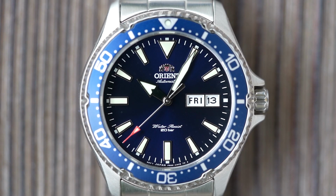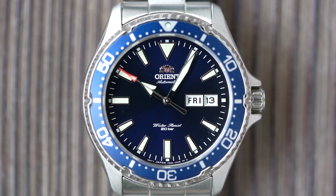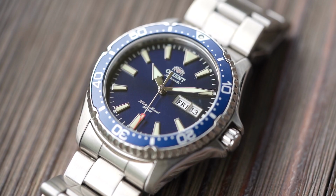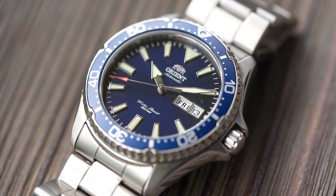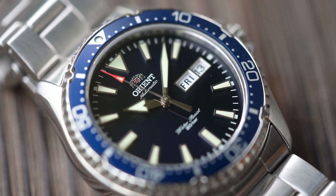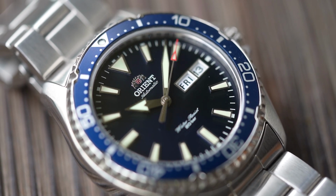Orient, on the other hand, get a 9 because they are a well-known, well-loved and well-established brand, having been formed in Japan in 1950, so they have 70 plus years of heritage behind them rather than San Martin's 5. Their budget divers have been well respected for decades, with previous model Ray and Mako selling very well. Perhaps not quite up there with Seiko. A Seiko would have got a 10 here. The Orient still does very well with a 9.